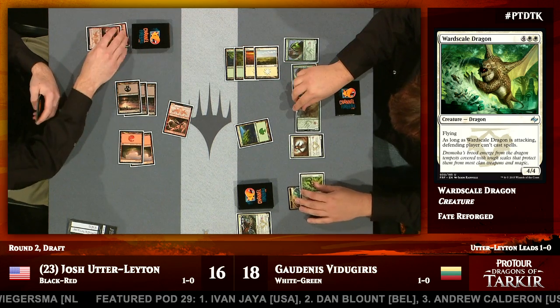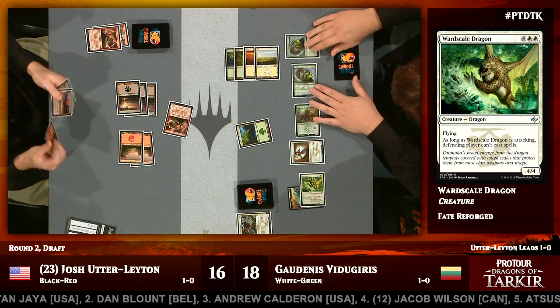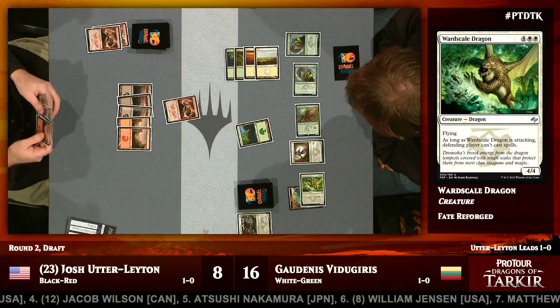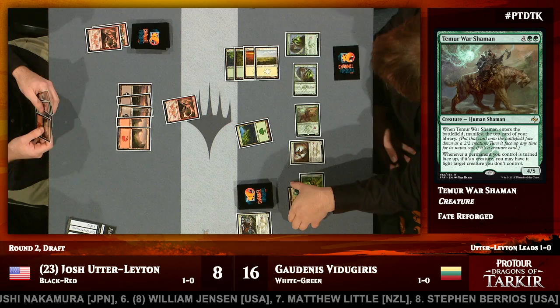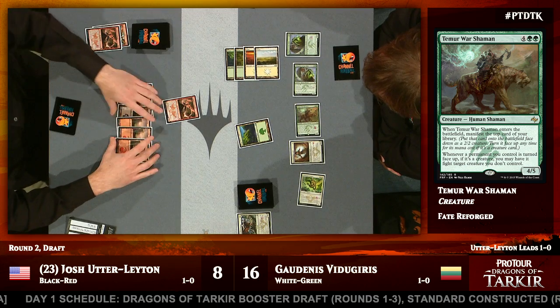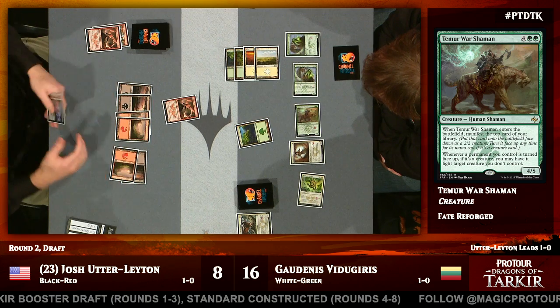Flips it, gets a fight effect ability off of the War Shaman, and gets in. Oh, that's right. I had forgotten about the fight ability of the War Shaman. Super powerful there. So the Ward Scale Dragon just easily eats the Scream Reach Berserker. And I'm not quite sure the Reckless Imp is going to be enough for Josh Utter-Leyton here. Yeah. That's like the dream Temur War Shaman, isn't it? Turn 4, Temur War Shaman, manifest a dragon, then turn that face up and kill your opponent's creature.